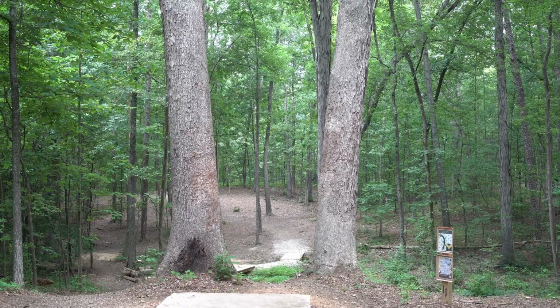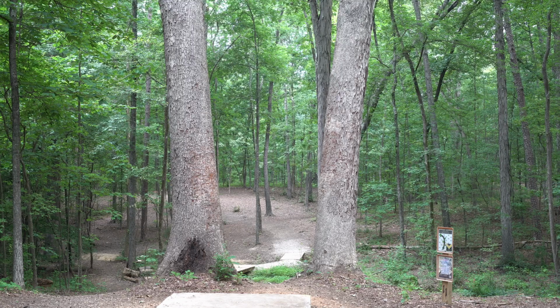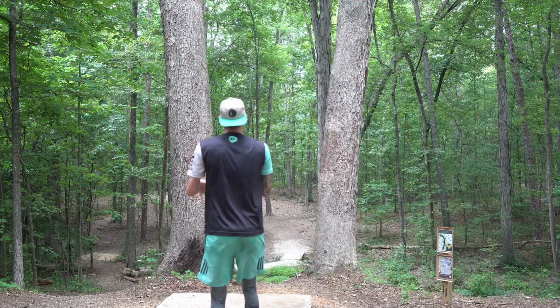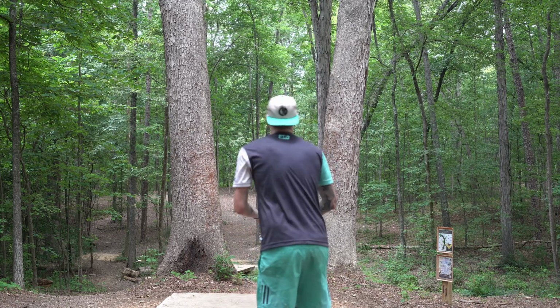All right, so this is one of my favorite holes out here, honestly. I'm gonna throw a couple of shots on it. I guess I'll throw the Slammer too. I'm gonna throw the Harp to start with a little bit of ante and trust that it'll come back and finish towards the basket.